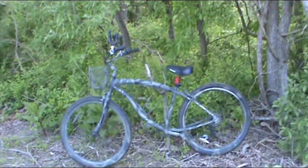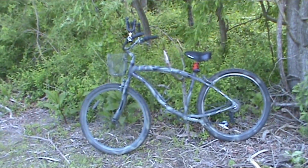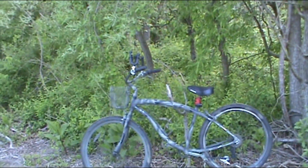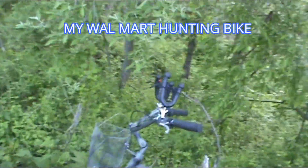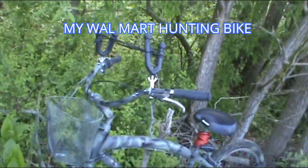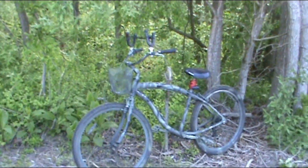I want to show you my hunting cruiser. Here we go. That's it, baby. All camoed up, basket on the front. Got to put a rack on the back. Got a lock. Got my bow holder, gun holders on the handlebars. You can't get better than that.